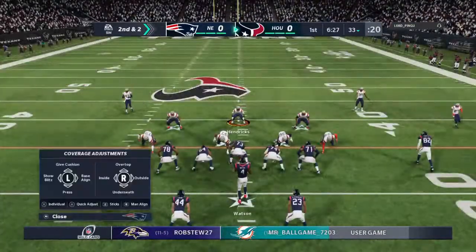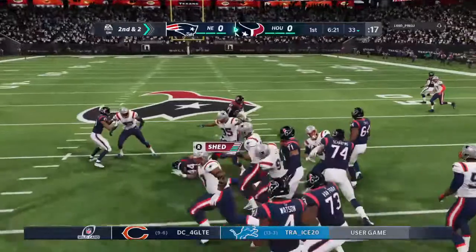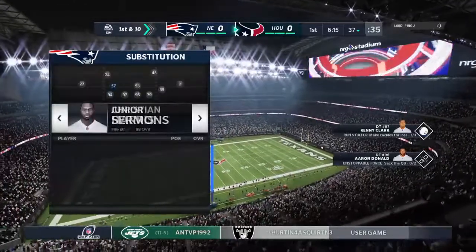Here's a 2nd and 2 now from the 33. From the shotgun now, here's an inside give. And he'll be brought down right around the 37. 4 yards the pickup, 1st down.